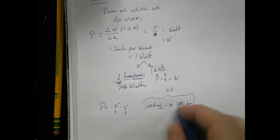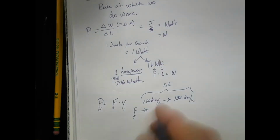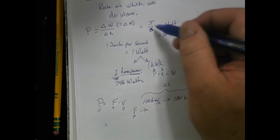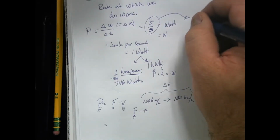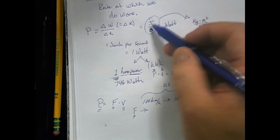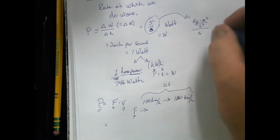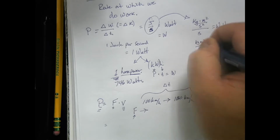So if your acceleration, right, if you can exert a force at this 100 kilometers per hour, the greater force that your thing can apply, traveling at this speed, is also a measure of the power. And just for argument's sake, this joule per second, a joule equals a kilogram times meter squared per second squared. Divide that by a second, and it equals a watt, which equals a kilogram meter squared per second cubed is the actual unit for a watt.